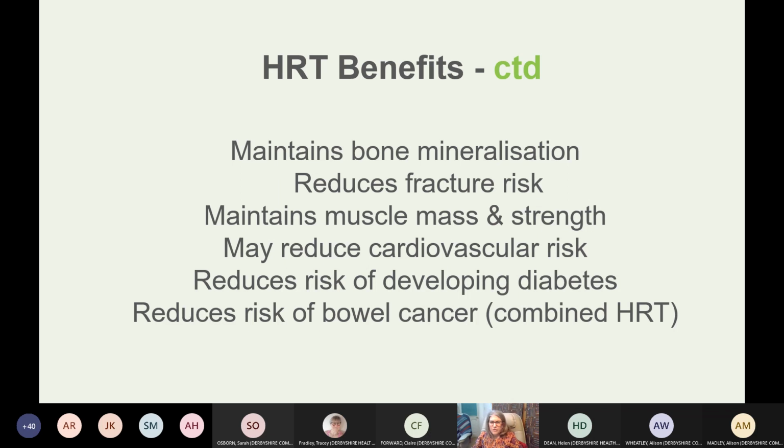And studies are now beginning to show that certainly if you take HRT within 10 years of the menopause, there's a reduced risk of cardiovascular problems. Women start to catch men up after the menopause in terms of cardiovascular risk, and certainly women who go through an early menopause do have a higher risk of cardiovascular problems. So we're talking arterial heart attacks. So it's very beneficial, particularly for women who have an early menopause.